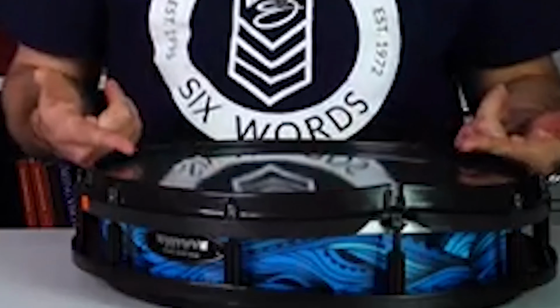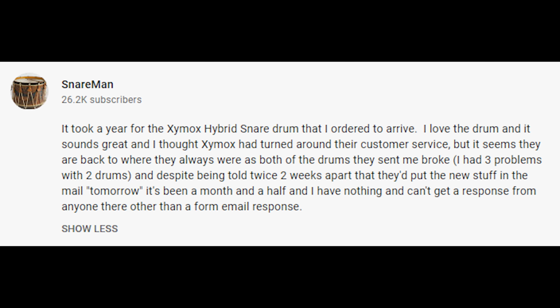He had a second drum, however this drum had an issue with the rim, and the rim of that drum broke completely, rendering the drum useless and unplayable. This is a description from the follow-up video that he made on the Xymox hybrid snare drum, and I think this description really summarizes his feelings well, and I'm going to go and read this for you all now.